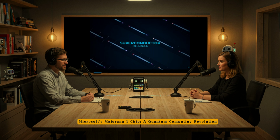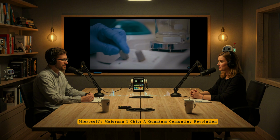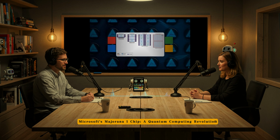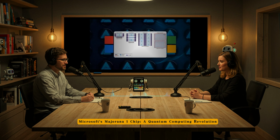Not quite that simple. To create these special qubits, Microsoft had to engineer these topo conductors by combining a semiconductor and a superconductor. And then, get this, they have to cool it down to near absolute zero. Whoa, whoa, whoa. Absolute zero. How cold is that? We're talking colder than outer space. Colder than outer space. Okay, so what happens at those temperatures that makes these topo conductors tick?